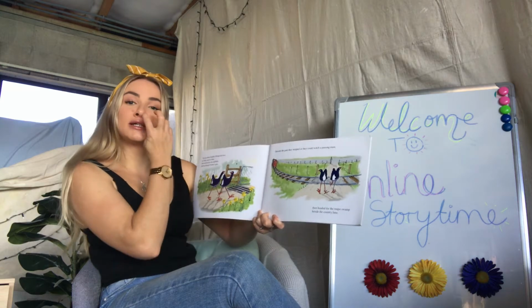And what colour's the grass? Kakariki. Nice.